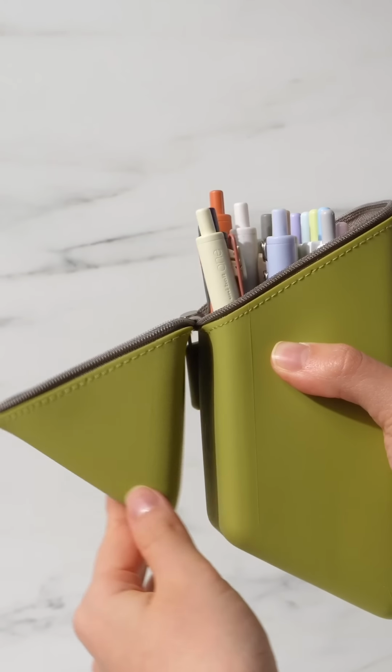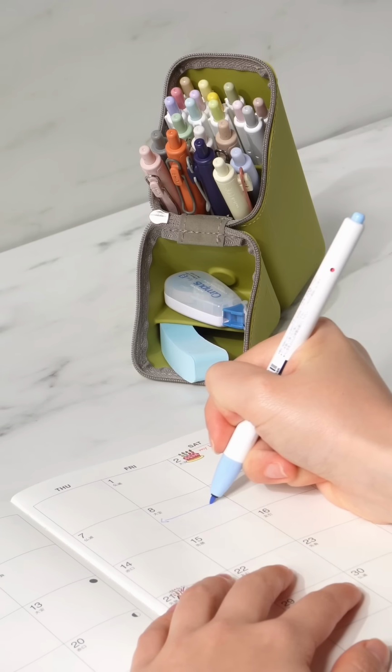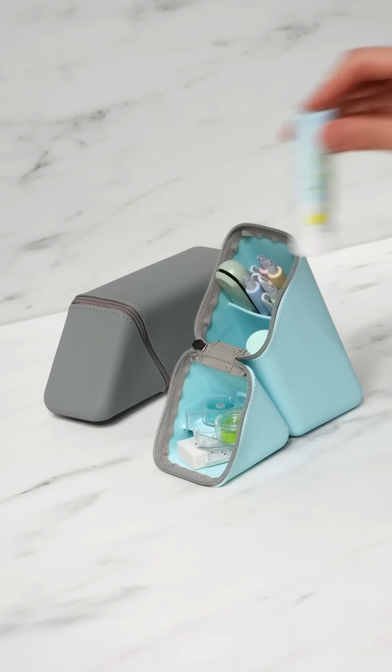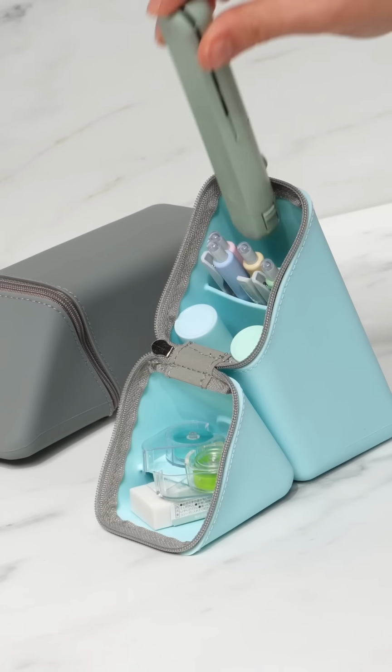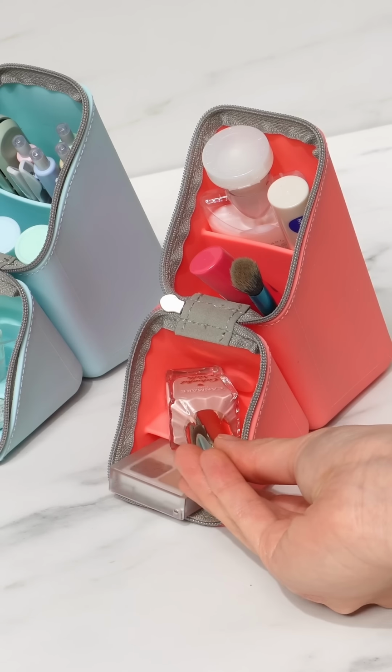And finally, the best pen case for 2024 was granted to the Sonic Kagusta pen case. It's another cleverly designed pen case that opens up in a pyramid shape. The size and angle of each divider makes it very easy to navigate through your tools. They're initially made to organize stationery, but they can also be used to store other small items like makeup.